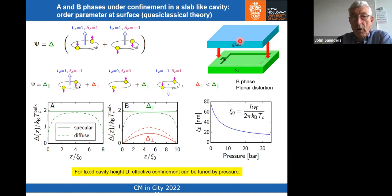So here's a cartoon of the first confinement cells that we made. You nanofabricate a cavity in silicon, and then you bond a smooth flat glass slide on top. What's shown here are our quasi-classical calculations of the order parameter, or the different components of the gap, as characterized here for A phase and here for B phase, as a function of position in a cavity of spacing height a few coherence lengths, as shown here.